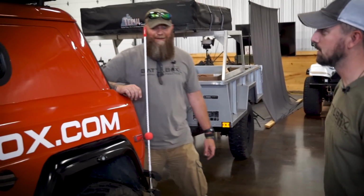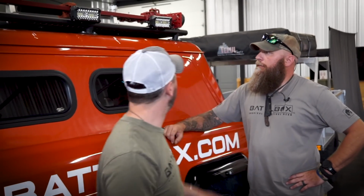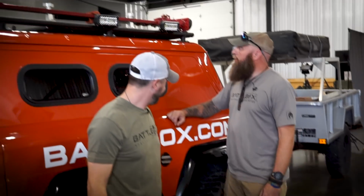Yeah, and there's a high lift jack. When you got an off-road vehicle, super important if you can find a place to put one of those. Yeah. Extremely useful. They can be a pain. They can hurt you. You got to be careful with the high lift jacks for sure.